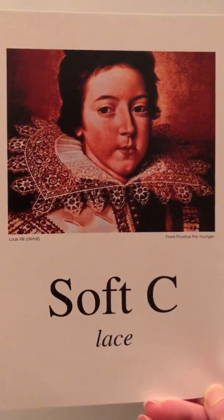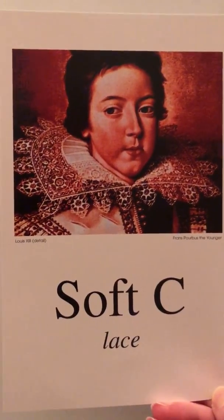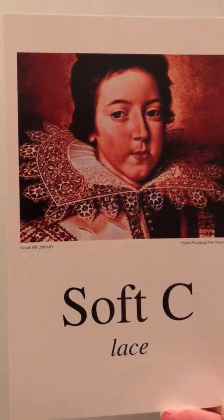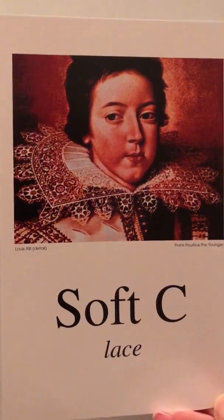Let's learn a new sound. The sound of soft C, as in the word lace. Lace. Look at this word. What sound does the C make in that word? Yes, it says k, doesn't it?